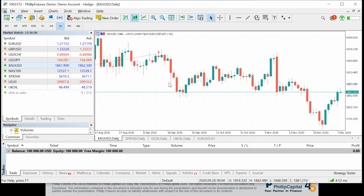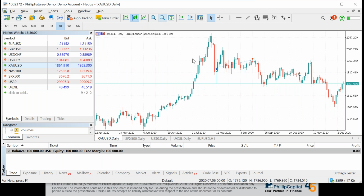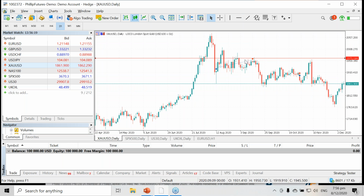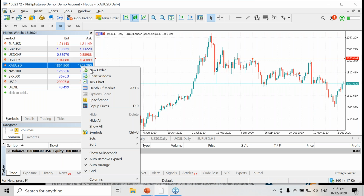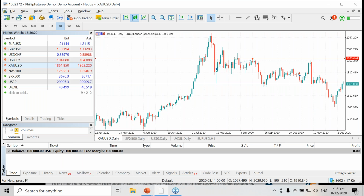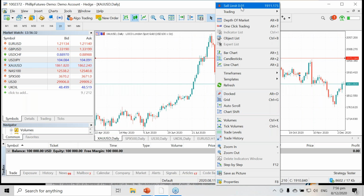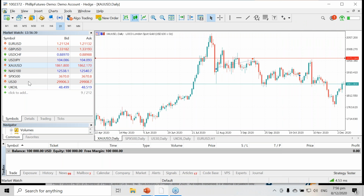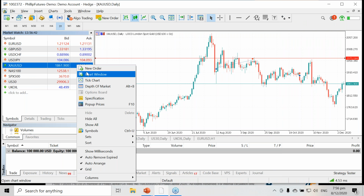Okay. Now, you can actually do your lines, as I mentioned and showed early on. Just draw your lines. These are your support and resistance lines. Let me just demo. You can just right click, new order, or you can click on the chart, either a sell limit or trading. So you can do that. You can click on the chart, or you can just do it here, new order.